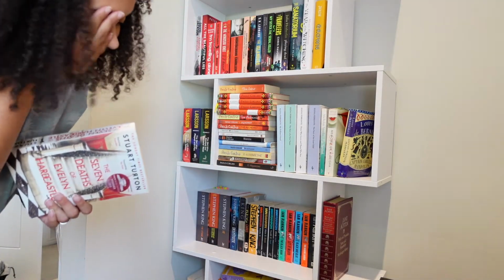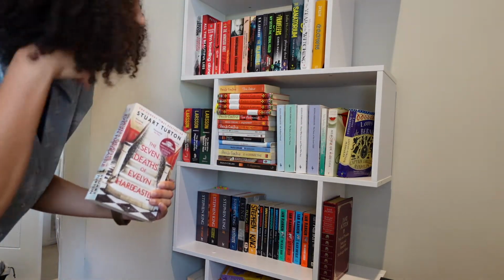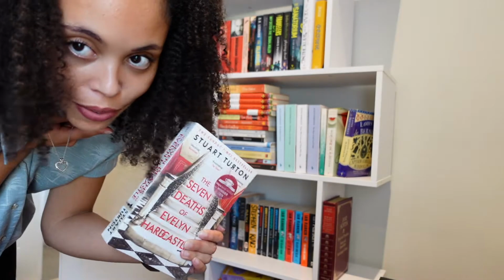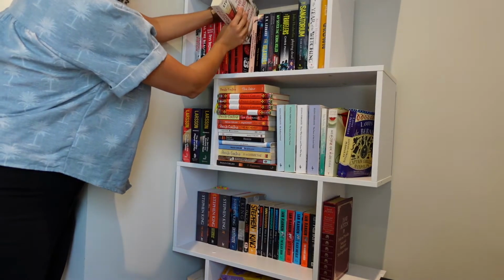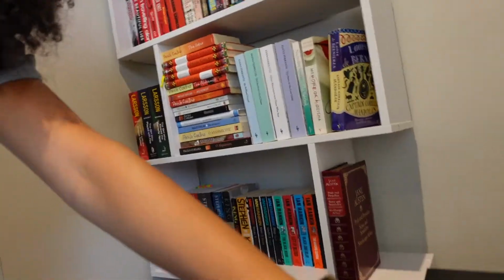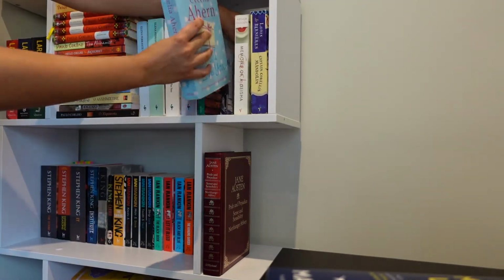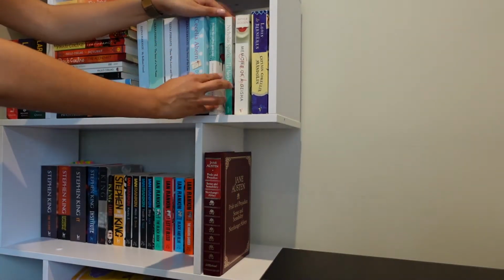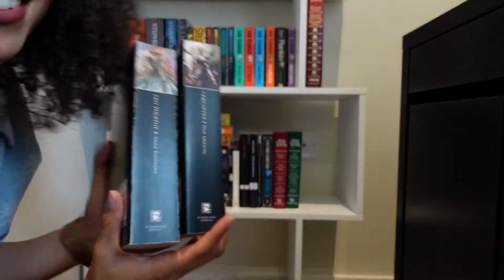So I found more books. I'm going to have to change this slightly again because this needs to go in this mystery, thriller, crime, horror section up there. And if you haven't read this, you should. It's really good. There's a sci-fi twist in it as well. I forgot, Anna Karenina.